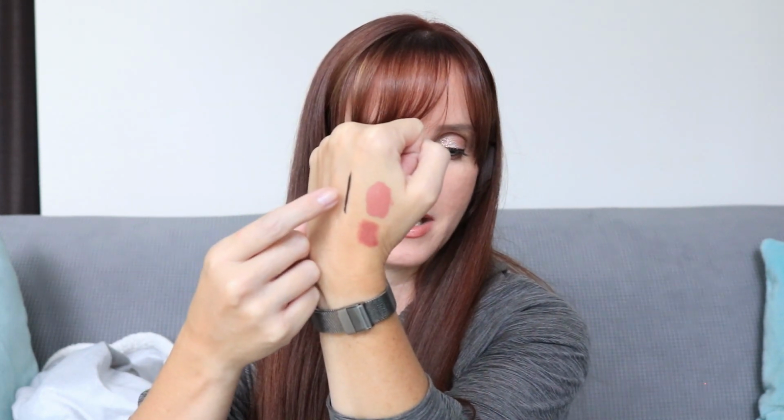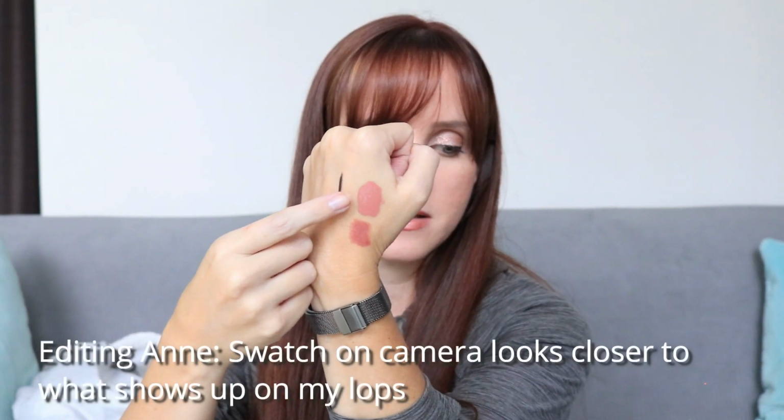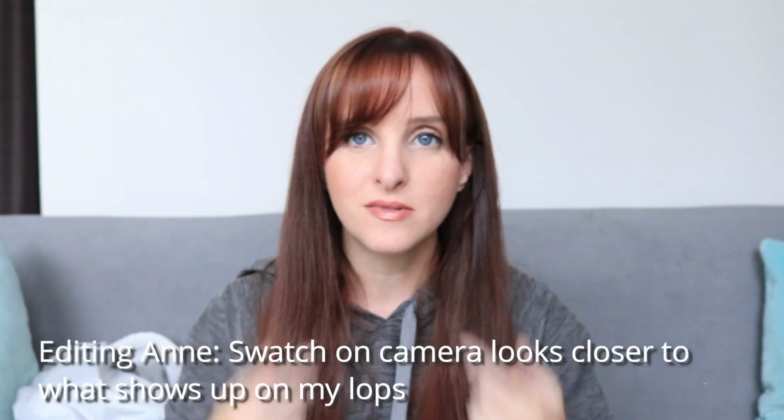Because when I swatched it on my hand, I was like, oh, I don't know if I'm going to like that shade on my face. But I do. It's on my face right now, and I like it. It's just a bit more neutral. It neutralizes on my face, whereas when swatching it, it's a bit more mauve toned. I don't know, I just found that a bit weird. When I swatched it, I was like, ugh.